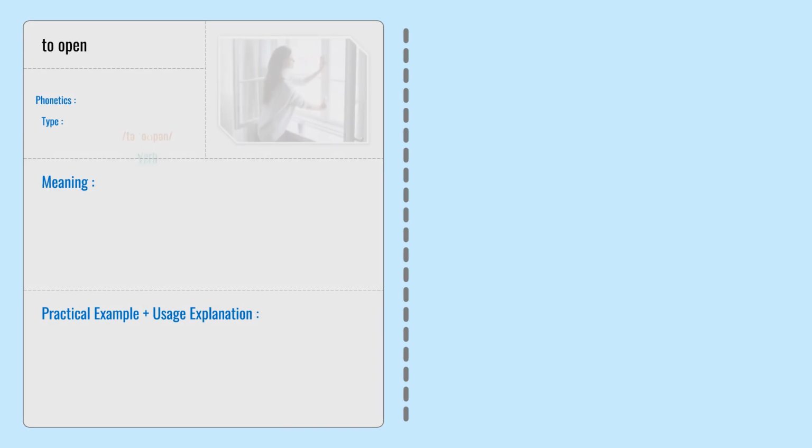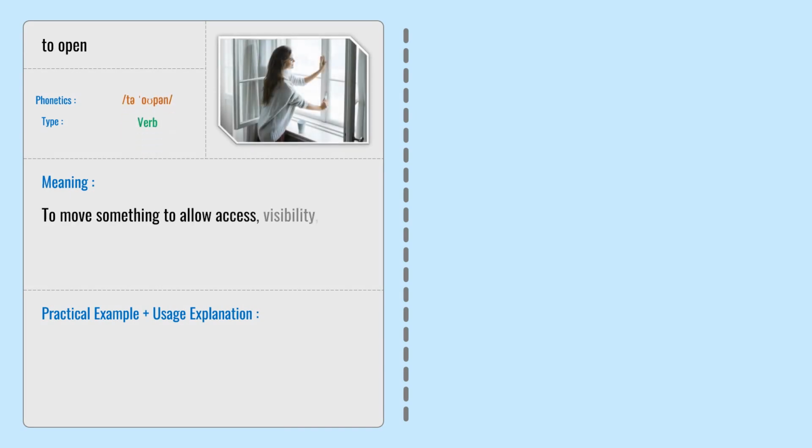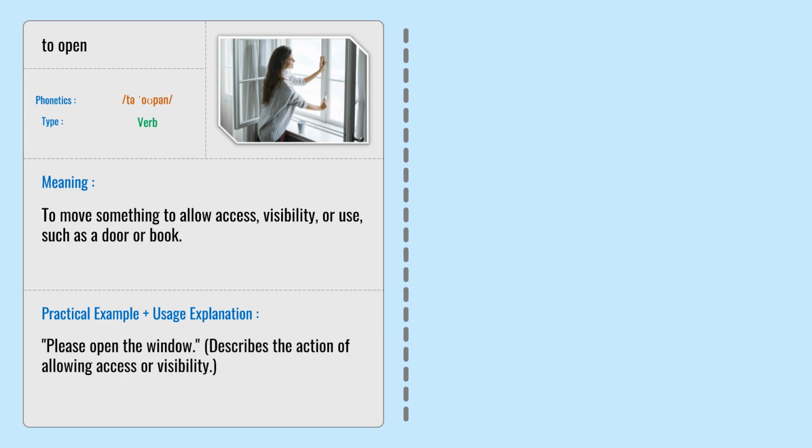To open. To move something to allow access, visibility, or use, such as a door or book. Please open the window. Describes the action of allowing access or visibility.